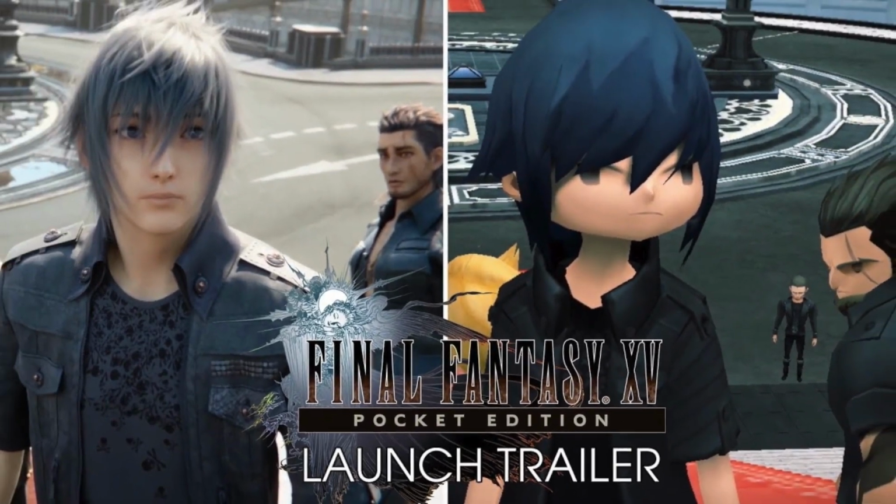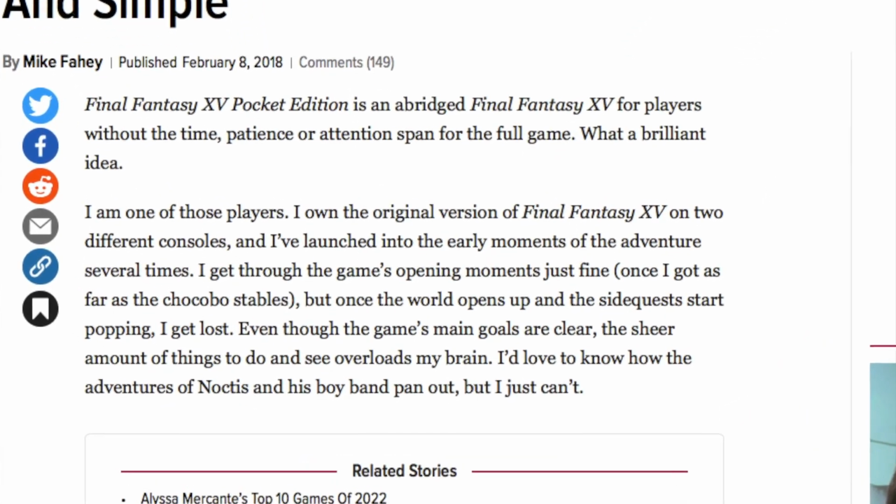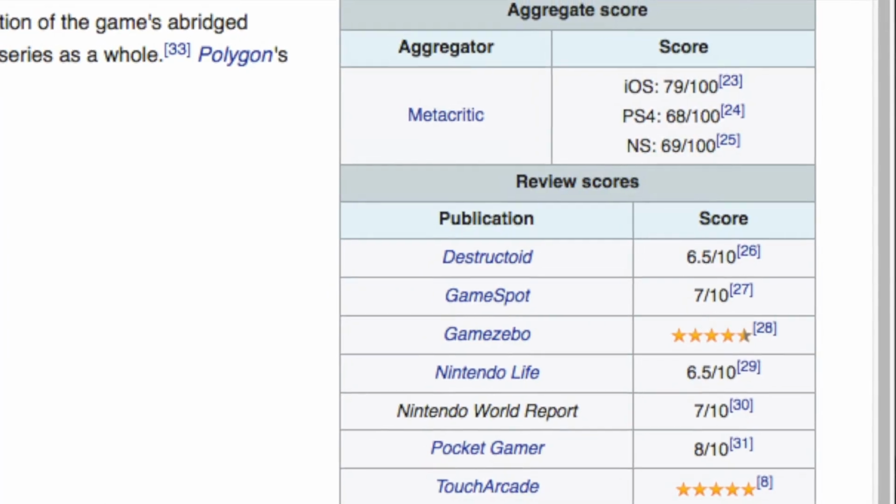Final Fantasy 15 Pocket Edition. I mean, what is this even? Is it like a bite-sized version of Final Fantasy 15? Kotaku says it's meant for players without the time, patience, or attention span for the full game. Can we get one of those for Final Fantasy 8? I mean, I guess it's got pretty fair reviews, but I don't know. I suppose I need to play it before I make any sort of assumptions.